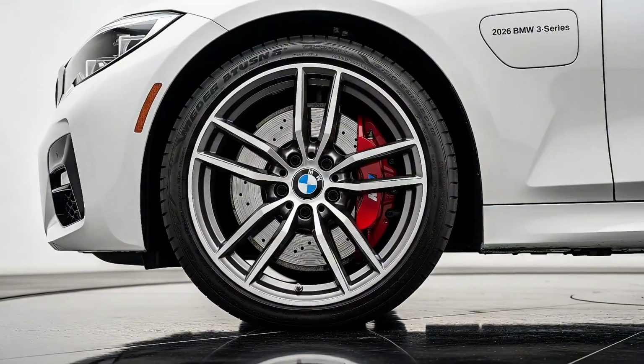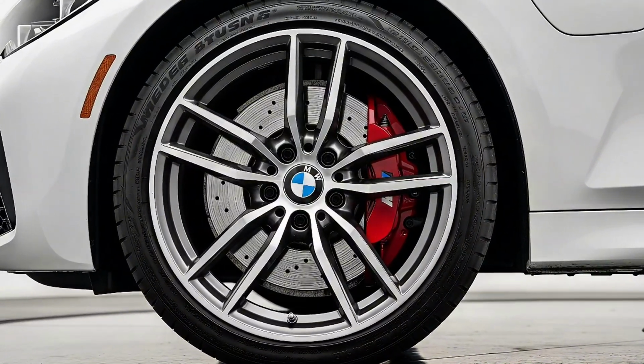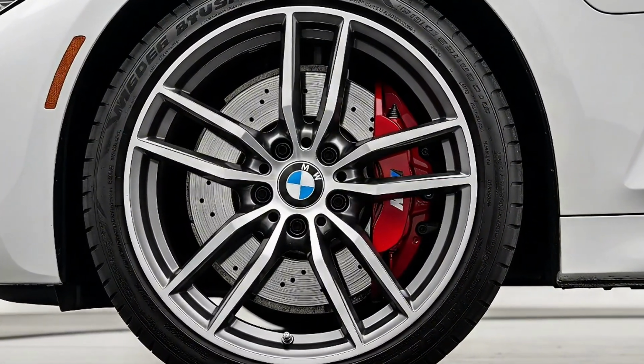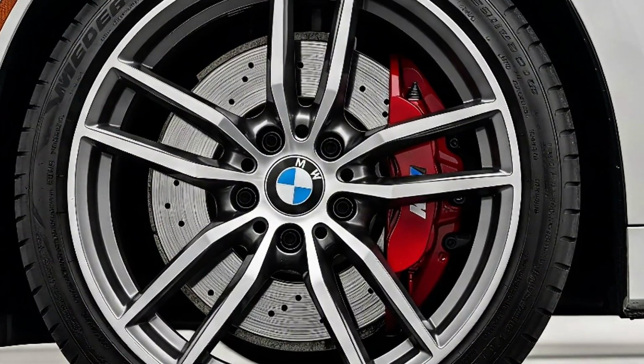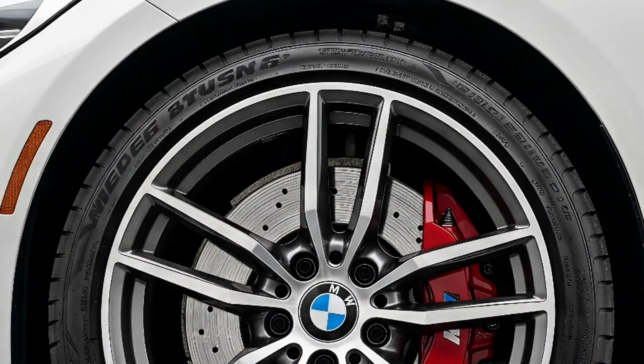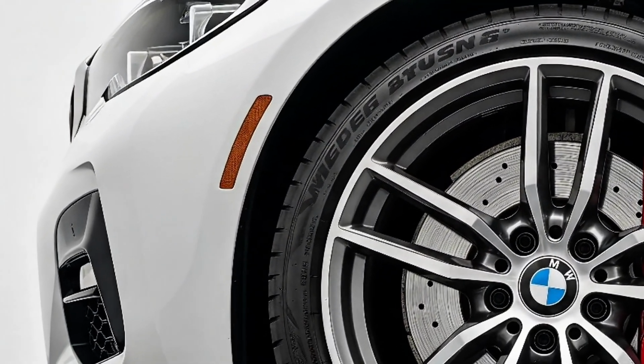Options and trim priorities. If you're buying, prioritize the driver assistance package for long-mile commuters, and the technology package for integrated navigation and voice functions that matter every day. Upgrade to better sound if music quality is a priority. The upgraded stereo makes a tangible difference.